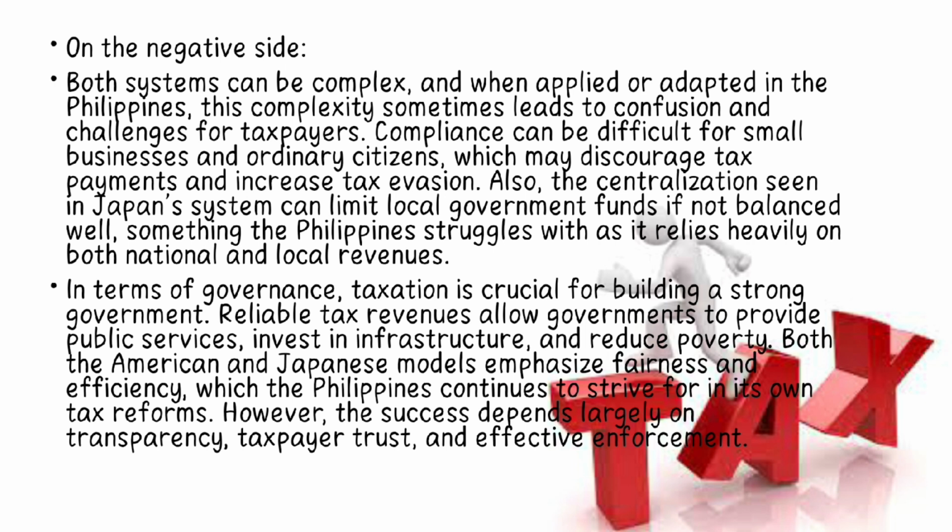Example of negative effects. Tax systems from both countries are sometimes too complex. In the Philippines, this can lead to confusion, non-compliance, or tax evasion. Japan's centralized system can lead to local governments having less funding, also a problem in the Philippines.